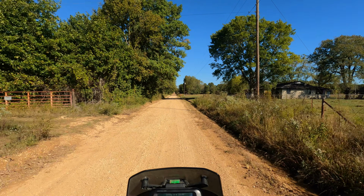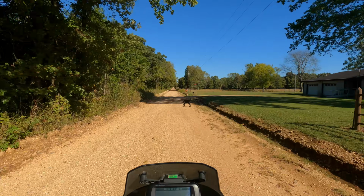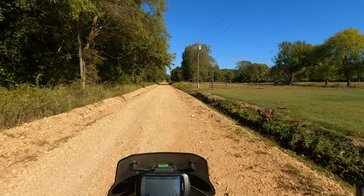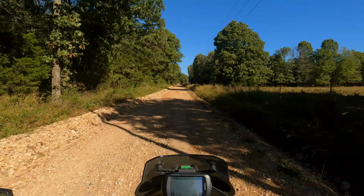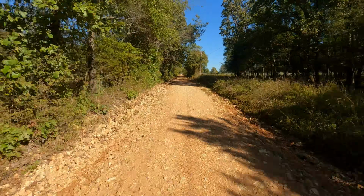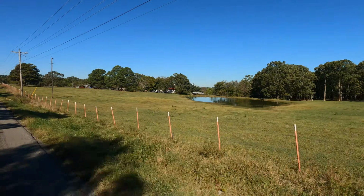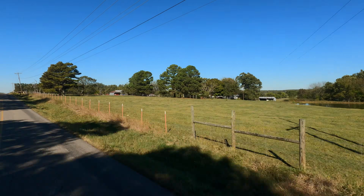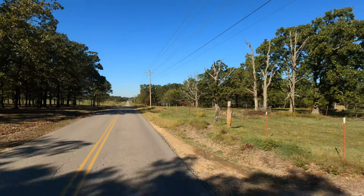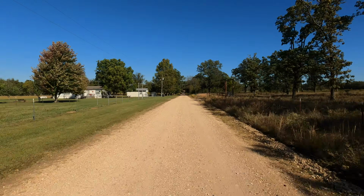Here we go, back on the Trans-America Trail again. Wow, this looks like a fun ride. And right off the bat, we're met with some little friends here to help us along our way. Almost immediately, we turn and head north toward Vinita.